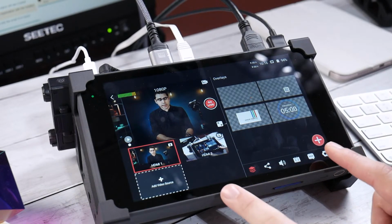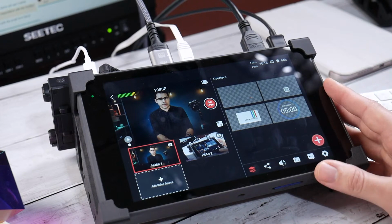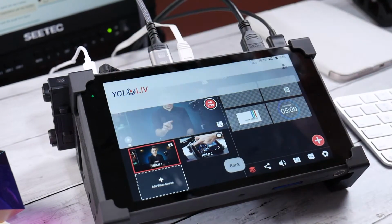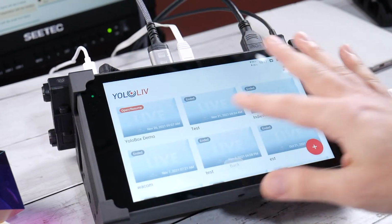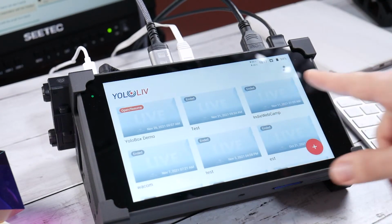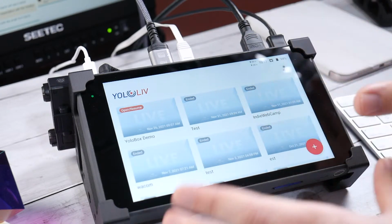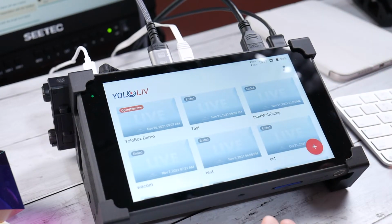Normally, or previously, when you were in a stream, you had to have an internet connection for this thing to do anything. When you launch it, it starts at this kind of screen with your little events, and in order to get into that streaming screen, you would have to have an internet connection and be online.